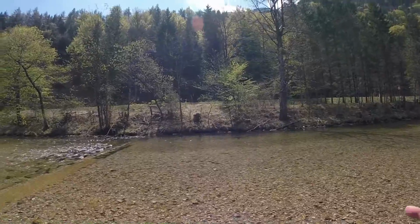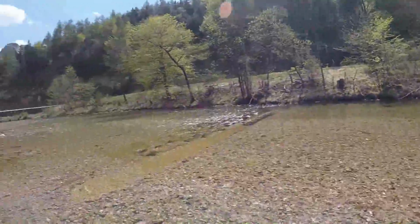I have been fishing for that fish about a week ago, and we couldn't get it. It just declined everything. And now it took this very fine and very tiny fly. Really, really nice. Thanks, Hannes, for the fly. Good choice. Yeah, let's continue.